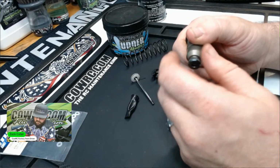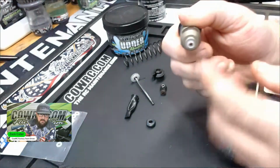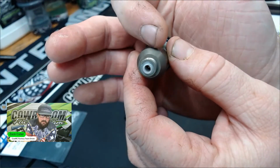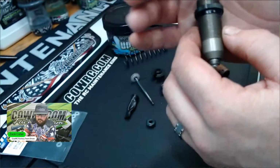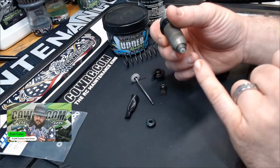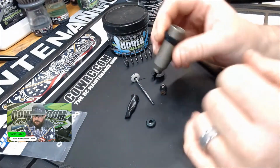What happened with this one was basically this bottom bushing. Hopefully this will pick up and focus for you guys enough. It may not pick up too well, but there's a big old flat spot where it kind of got wallered out. And same thing, if you don't keep up with your shocks, you don't necessarily have to have any kind of impact damage for these to get worn out. They'll just eventually wear out over time.